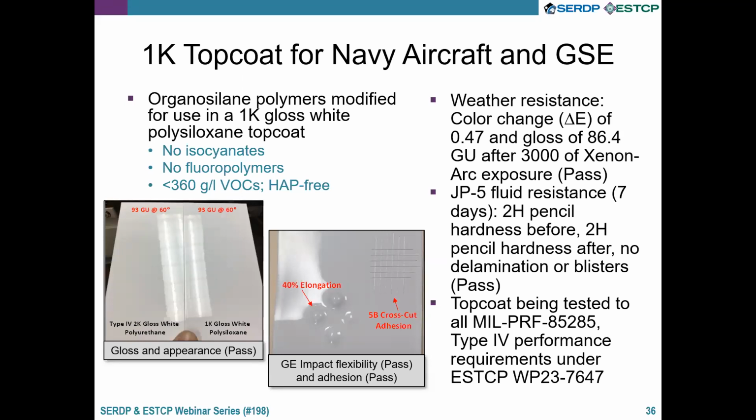The top coats can demonstrate 40% elongation, very good adhesion. And then I have some other data here showing that, even after 3,000 hours, we can have a color change of less than 0.5 with a gloss retention that is still above 86 after a 3,000 hours period. So the goal is to, once again, have NOC-AD test all the laboratory performance of these top coats, and assuming that it meets all those requirements, go on to do demonstrations on actual aircraft in the field.